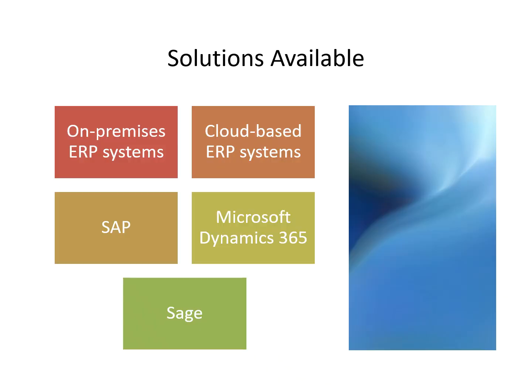We compare on-premises and cloud-based ERP systems. On-premises offer control but demand high investment. On the other side, cloud ERPs are cost-effective, scalable, and remote-friendly, which is good for our growth. We review SAP, robust but complex and costly. Microsoft Dynamics 365 and Sage are better for small business but lacking key integration.